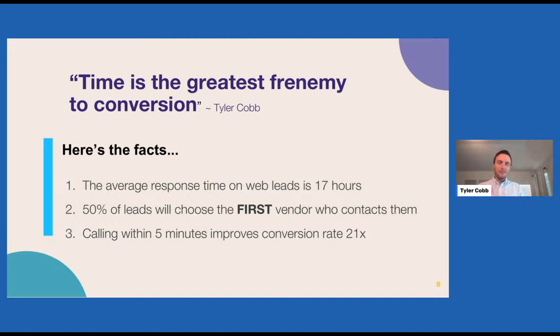Guys, you have to be the first person to contact them back. And the best way to do that is to immediately follow up when they reach out to your business. Calling within 5 minutes improves your conversion rate 21 times. And I'm not making up these statistics. These are all beautiful case studies. If you ever want more ammo for your sales team to get them fired up about fast response times on contacts, go out and Google conversion rates impacted by first response or something like that. I promise you're going to get a ton of hits and way more data than you want. So as long as you believe me that time is so important, let's move on to what we can do about it.